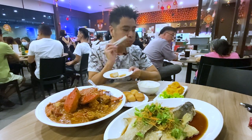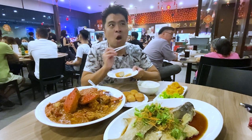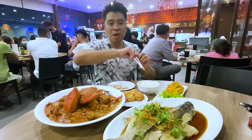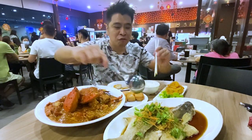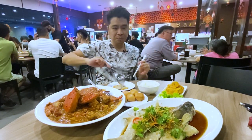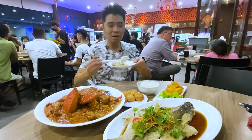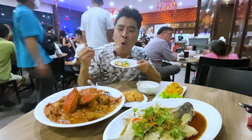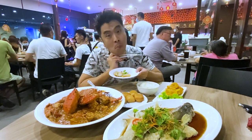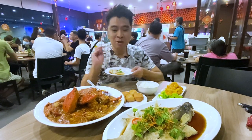Oh, you definitely taste the whole mango wrapped in the prawn. Now, next up is the fish. Oh, look at that. There we go. Okay, now the fish. Super fresh.